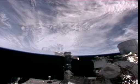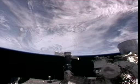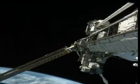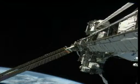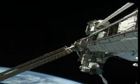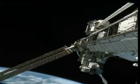He got some exercise time in on the ARED and TVIS devices, the TVIS being one of those treadmills on board the station, before doing some routine replacement work on the Russian toilet system. He'll then take a few hours to continue transferring items from the crew's Soyuz vehicle to TMA-22, and then checking out everything in the station's inventory management system.